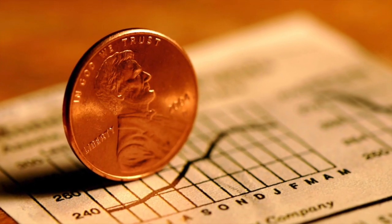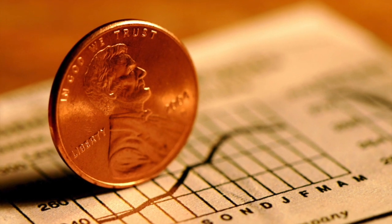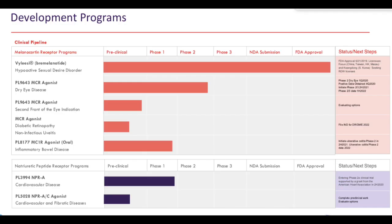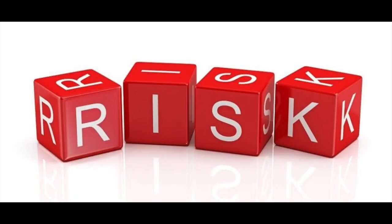As we know, Palatin is a very small market cap speculative penny stock, currently trading with a market capitalization of approximately $99 million. And while there certainly is a lot of potential ahead of PL9643, with approval potentially serving as a catalyst to drive PTN stock higher, there is also a risk that the clinical trials could fall through and PL9643 does not obtain FDA approval.